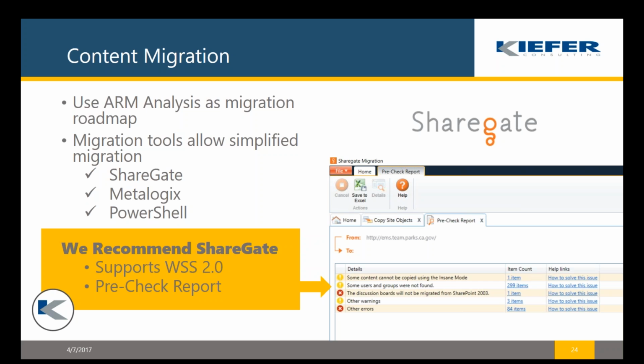The migration itself can be done using a number of different tools, but our recommendation would be to use a migration tool like ShareGate. ShareGate has some of the best backwards compatibility support that we found, and it supports some of the earliest versions of SharePoint. For instance, we have a customer that's using WSS 2.0 SharePoint. That's from 2003, and it appears to work with those platforms.